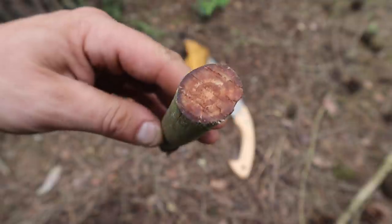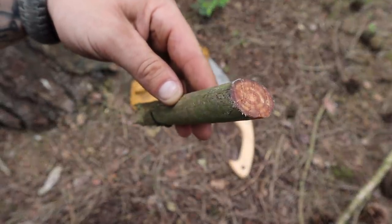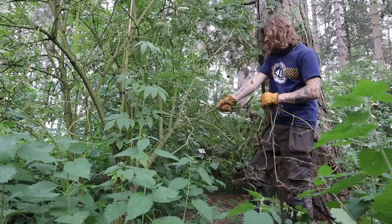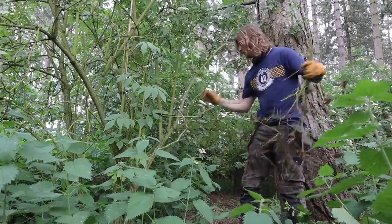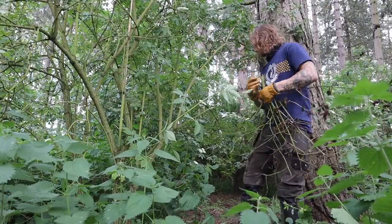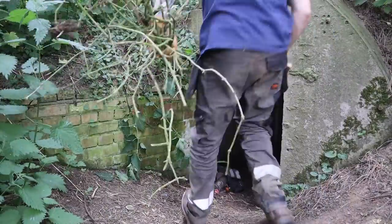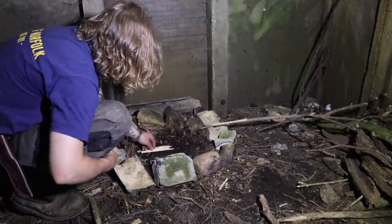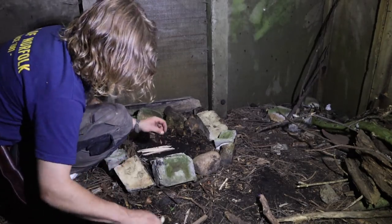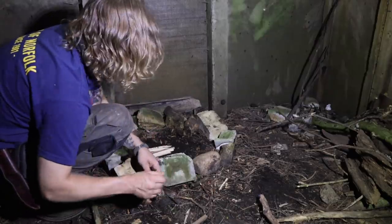So rather than scraping the dust into the tinder to get the fire going from the fat wood today, I think I'm going to make some long curls, make a feather stick out of it, or just get a whole bunch of them piled up. Making a little bed for the fire, just get it up off the cold concrete, help insulate it when it first gets going, and then it will help you form your bed of embers.